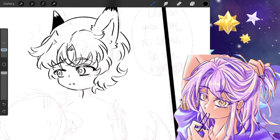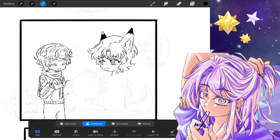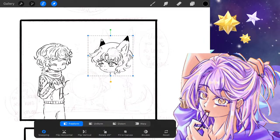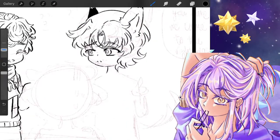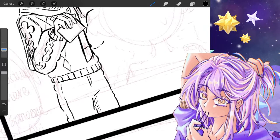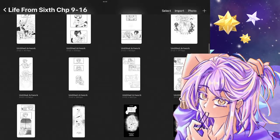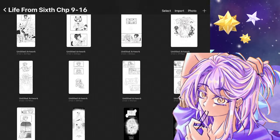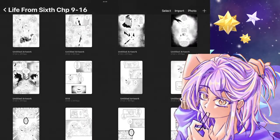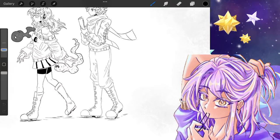I mean, this should be better than the last one. At least I don't have to fix that much, but I think the head is a bit too big. Oopsies. I think this is better. Does he have pockets? No, he does not, I think. Let me see. Yes. Oh, body shot. No, he does not. I really like this shot, actually.